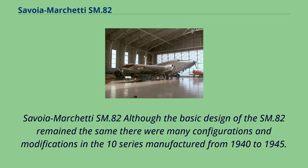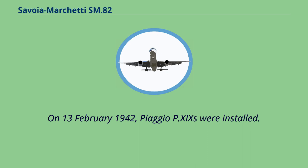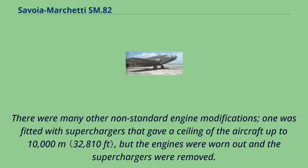Savoia-Marchetti SM.82. Although the basic design of the SM.82 remained the same, there were many configurations and modifications in the 10 series manufactured from 1940 to 1945. Experimental versions included MM.61408 with a central 1007 kW Alfa Romeo 135 engine, while MM.60591 had three Piaggio P.11 from 31 October to November 7, 1941. On February 13, 1942, Piaggio P.6s were installed. There were many other non-standard engine modifications.